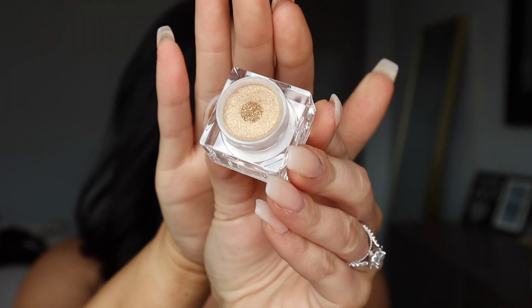My first little shade here is the shade Oprah, kind of just a neutral, almost rosy gold shade. Ooh, I'm so excited about that. Then I have the shade Beach Baby, which if I am correct in my memory, is just a gold. Yeah, just a beautiful gold color. Oh my gosh, I'm so excited.